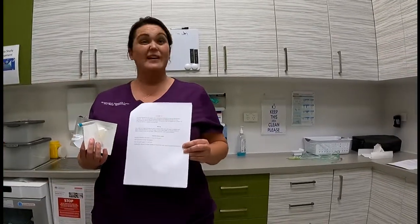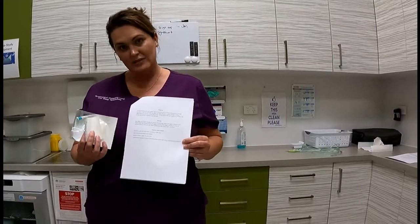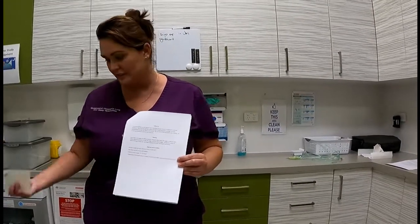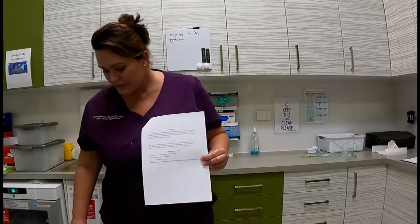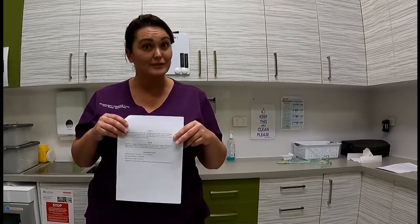You'll get a supply from special care or from the hospital when you go home as well, but once you need to reorder, that's the email address you use. If you do decide to use the tender grips, you order them through us. So we order a whole stack of them just so you don't have to set up an account with the company and leave them here. You just ring up, pay for them over the phone, and our reception staff will post them out to you.